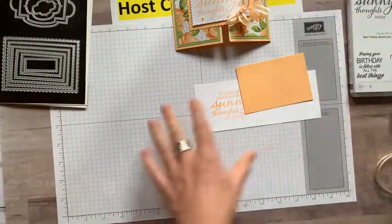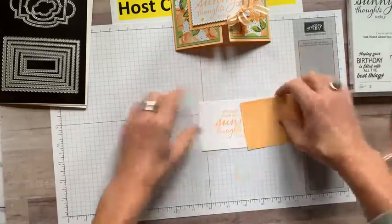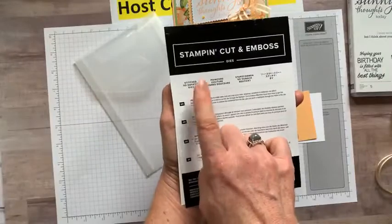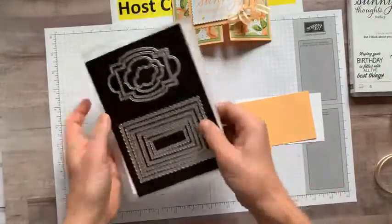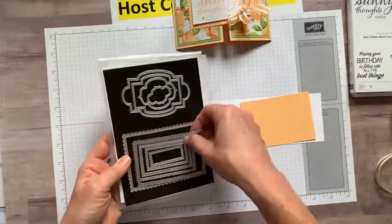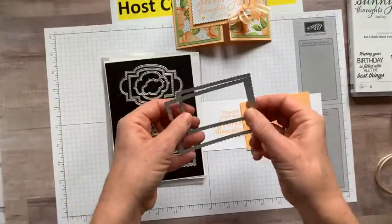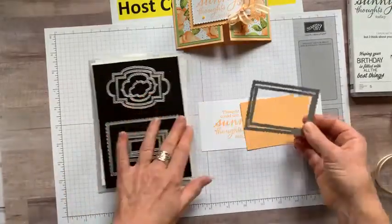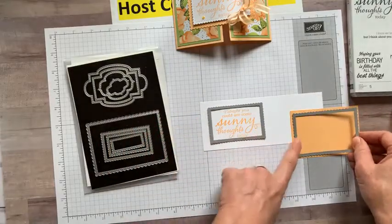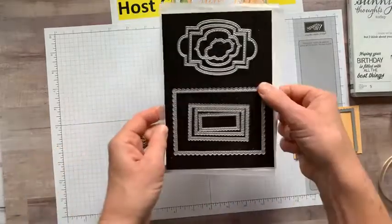All right, okay, we're gonna do our die cutting now of these two pieces. These are the Stitched So Sweetly dies that have been so popular for so long. I have loved these things. We're going to use the third largest and the second largest. So we just didn't use the biggest one.